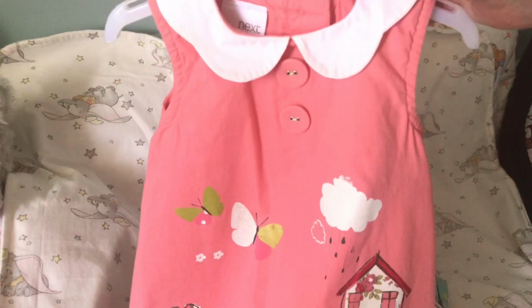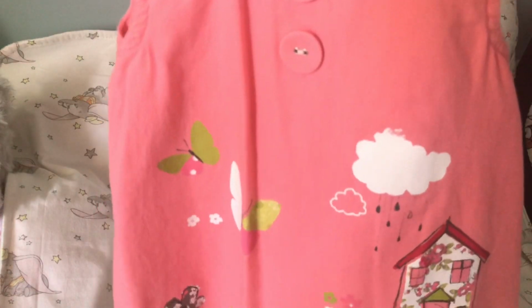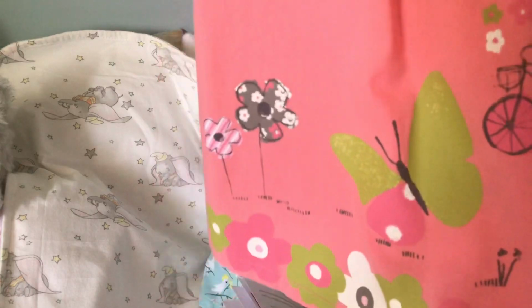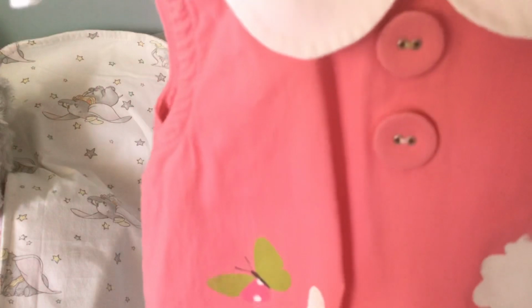And it's this lovely orange Next dress with a pretty collar, and it's got clouds and rain, and it's got butterflies and flowers and trees, a bicycle, which of course doesn't go up in the air, but it could if it had a hot air balloon tied to it, couldn't it? And so could that house. If you've seen Up, you'll know that he tied balloons to his house. So we're kind of winging it, but there are some clouds and rain and butterflies, okay?